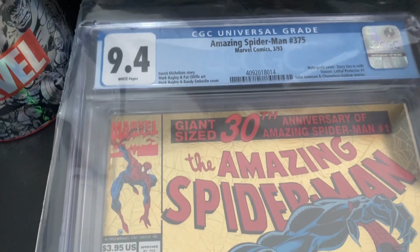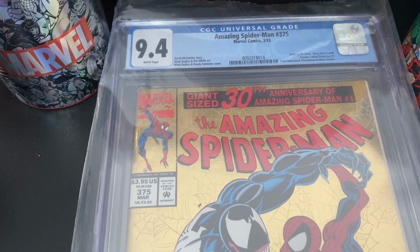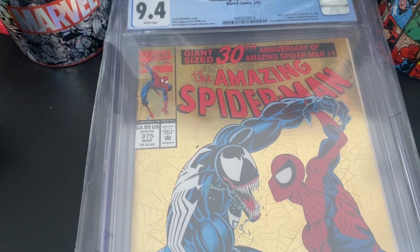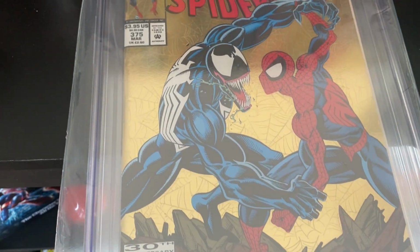And I got this one for a great deal. I got this for $55. And I think that's very fair. That's fair market value for this book, to be honest with you, in this grade. And so I'm very happy to add this into my collection. I've always loved this cover.